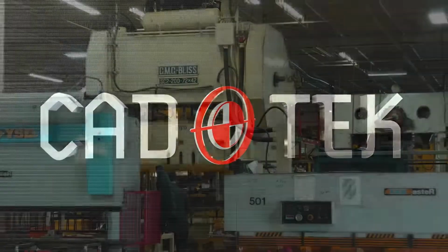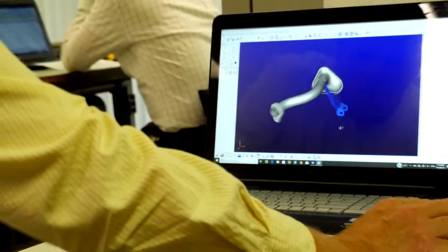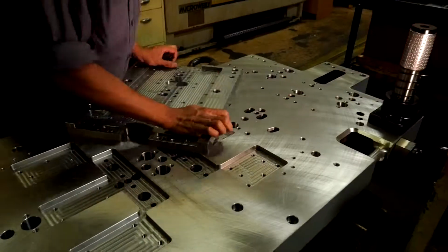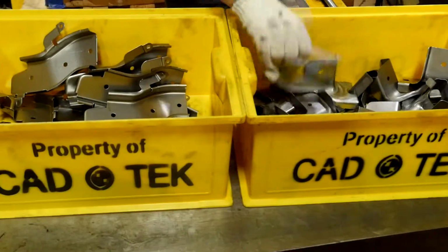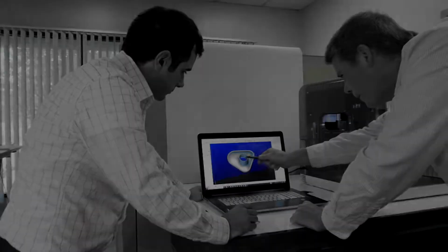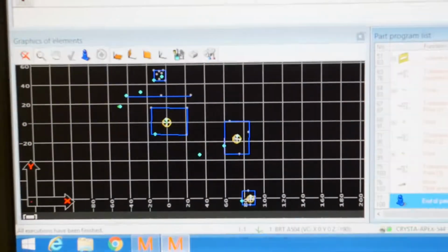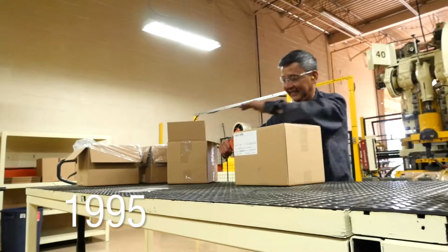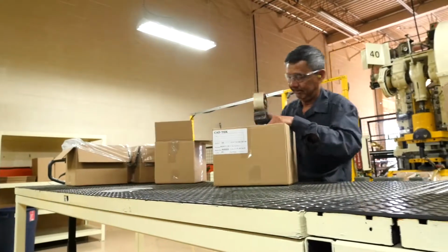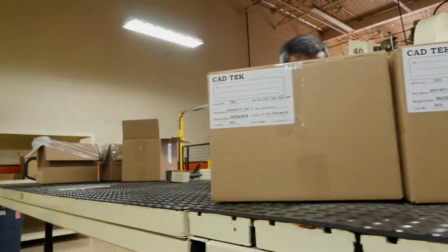Welcome to CADTek, your source for highly specialized metal stampings, prototypes, welded assemblies, and tooling needs. At CADTek, we are driven by the pursuit of quality excellence through a continuous implementation of best-in-class manufacturing procedures and standards. Since CADTek's inception in 1995, our knowledge and people create the foundation and pillars of our continued success.